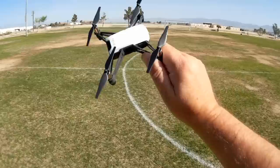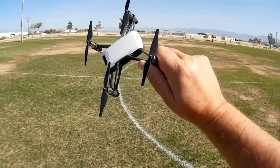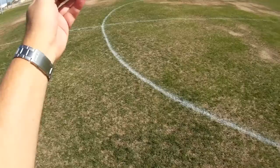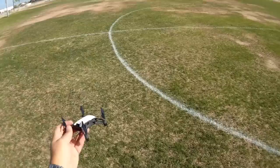I do make sure that I shut all non-essential apps when I do run this on my phone. That will help. Make sure you don't have any background apps, and maybe that will reduce the occurrence of problems that people have been seeing. But with that app, it has intelligent flight modes of bounce, where it'll bounce up and down. I don't know what the good of that is.